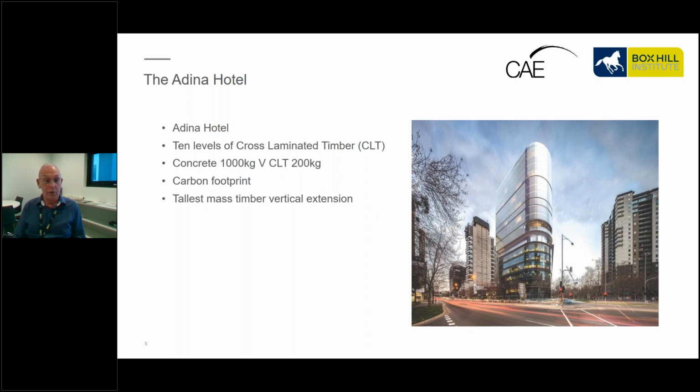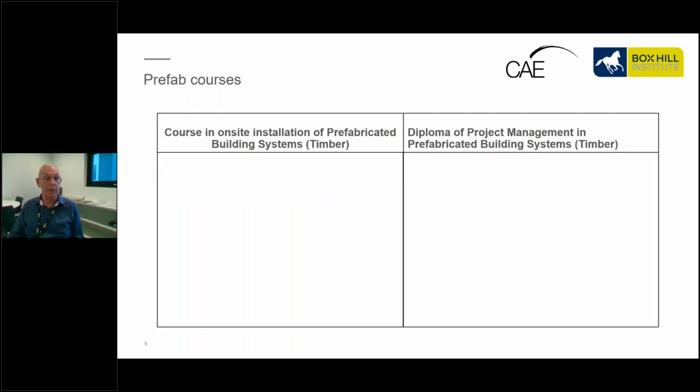In addition, they used an electric crane, which limited the noise impact around the surrounding area. And the bathrooms are a modular construction, so the bathrooms were made completely off-site and then craned in on-site. At the time, the Adena South Bank was the tallest mass timber vertical extension in the world. This building was developed by Hume's Property. Was it Hume's Partners Property? I think it was.